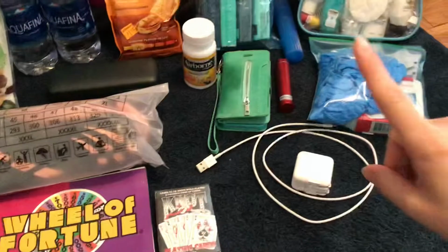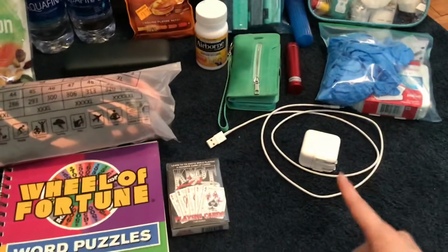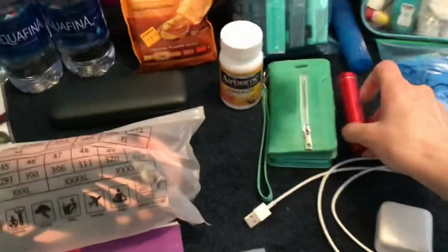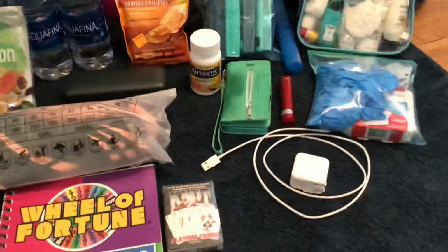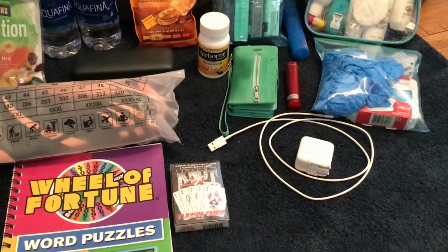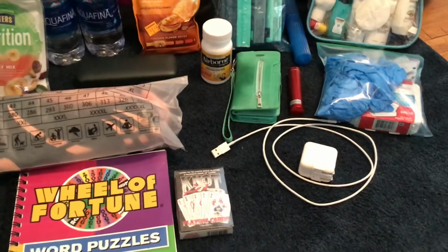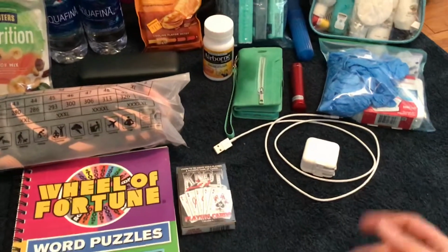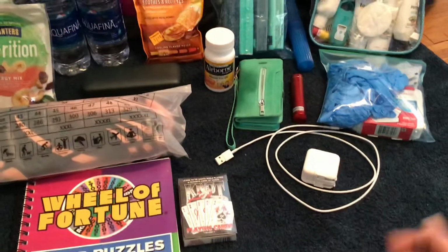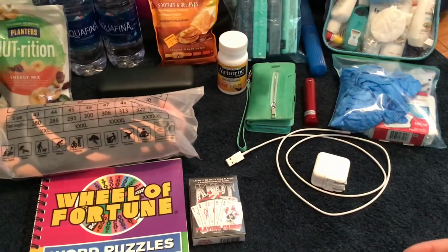And then make sure you have your phone, tablet, extra charging cord, and a fully charged power bank is key, just as a backup emergency. In your wallet, they recommend that you have your debit, credit card, photo ID, health insurance card if you don't have it in your portfolio. They also want you to have some cash on hand as well. And that should be about it.